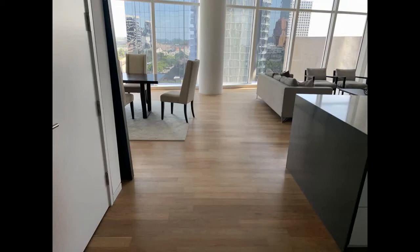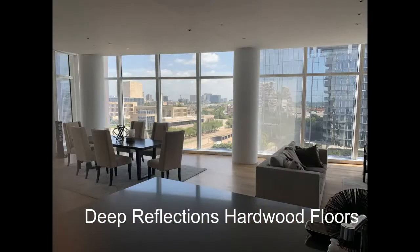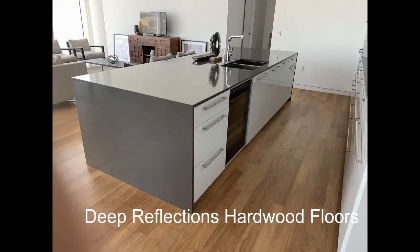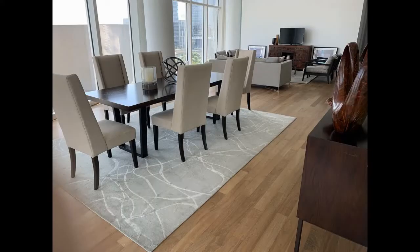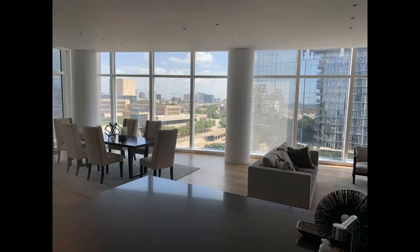Whether restoring your existing hardwood floor or installing a new custom wood floor, our advanced equipment allows us to provide our customers with a cleaner process. We utilize the latest technology in dust-free containment. We use a HEPA filtration vacuum system to provide you with a virtually dust-free refinishing process.